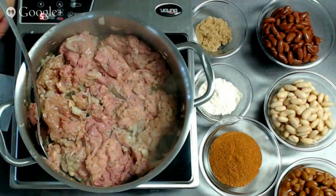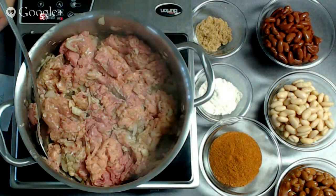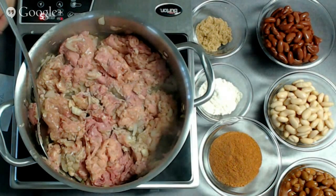Okay, and if you have any questions, please feel free to ask. Any comments while we're browning the meat here?